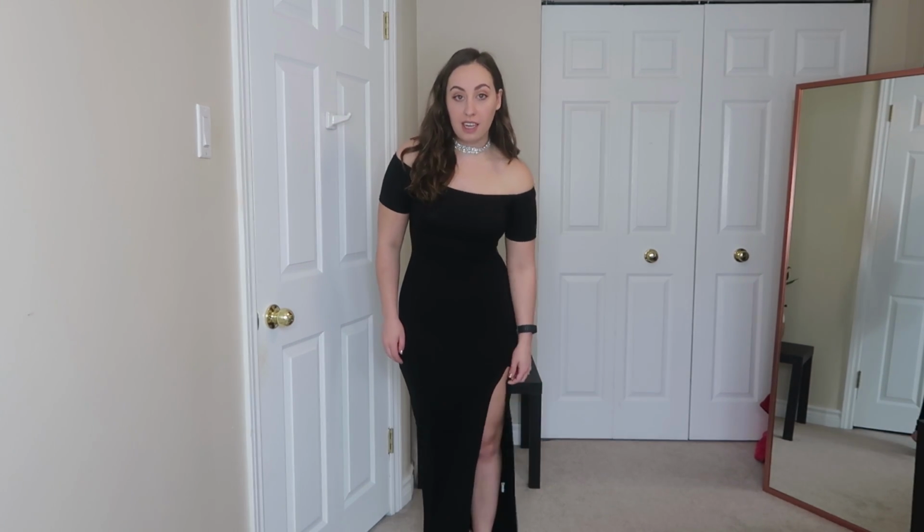Even with the choker, it's not the best quality, but I still think that it looks like a cohesive, cute outfit. And I do think that this dress looks like something that you would have paid a lot more than $24 for. So if you are on a budget and you need something really nice for any sort of cocktail party or something, this would be a great option for you, I think.